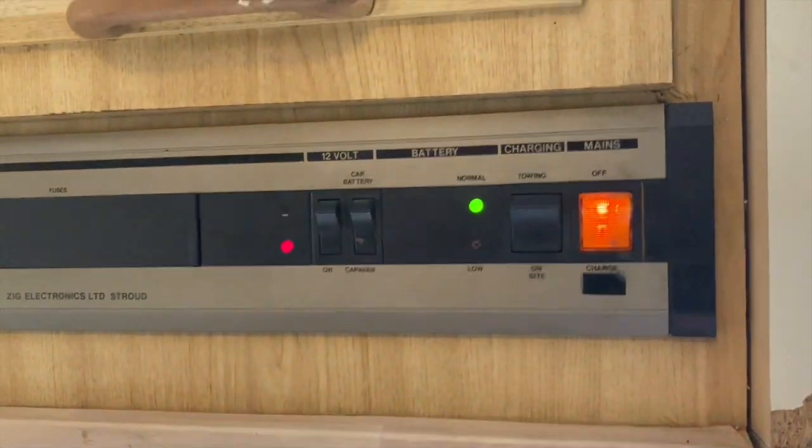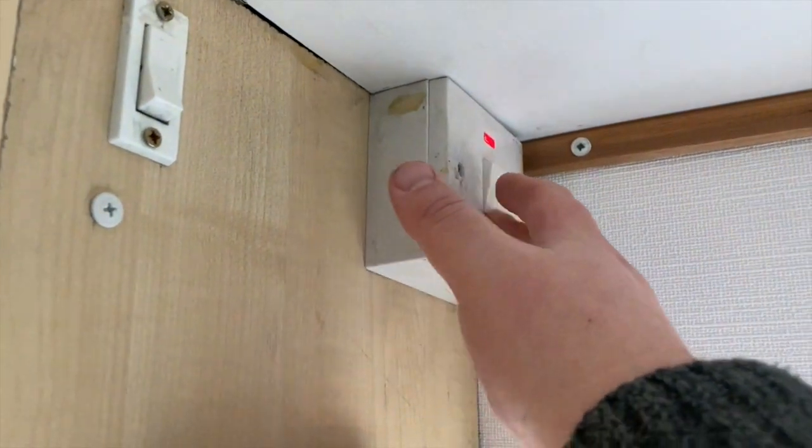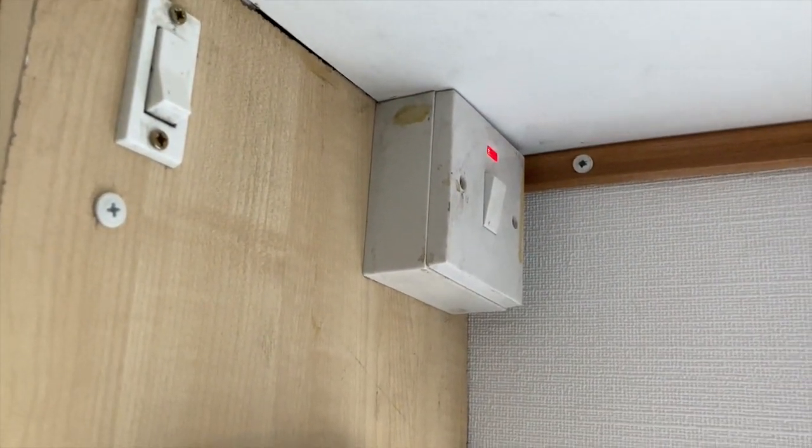Screens on, lights on, fridge on. So, very first trip out in Millie in a proper motorhome caravan club site. So, proper tryout of all the equipment. So, we're going to have a quick look around the site and then go for a wander. See if we can find a pub, really.